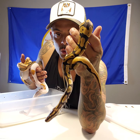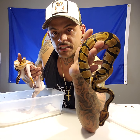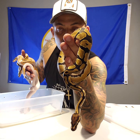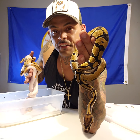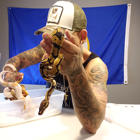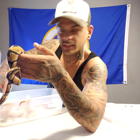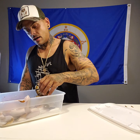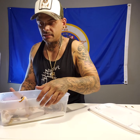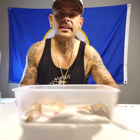So if we put him to a visual piebald, statistically and mathematically speaking, 50% of the babies would come out piebald. A total of 25% would come out Orange Dream piebald. And so on and so forth. So that's kind of the mathematics when dealing with recessive genetics. And that's kind of what it is that we do, and that's my second clutch ever.